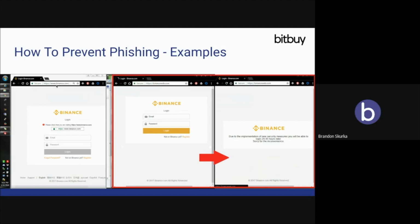So you can see here Binance.com, their official URL, and you can see here in the second picture BinanceWeb.com. And like I said, at first glance, that might seem real. If you just see Binance, you might think it's real. But obviously it's not the official URL, so you should not be logging in at all here. And then I think what would happen is, if you look at this third picture, that information that you enter gets taken by the person trying to phish you, and then they can use that to enter your Binance account. So yeah, those are a couple examples of phishing. Definitely keep an eye out.